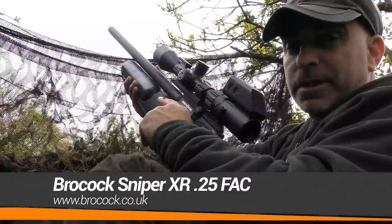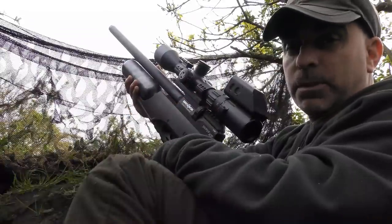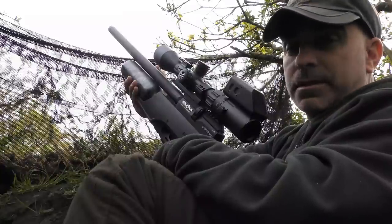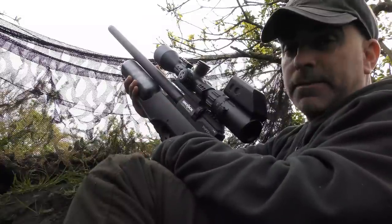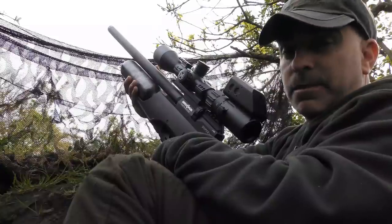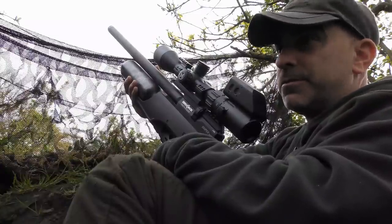So I've got a little bit of camo net just strung between a branch and a hide pole here. And that seems to be enough because I'm actually tucked down behind this bank here. So I think I'm pretty well hidden. They're pretty sharp-eyed crows though, they don't miss much.